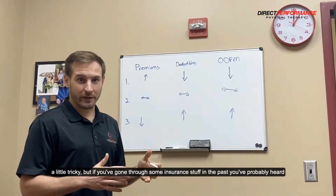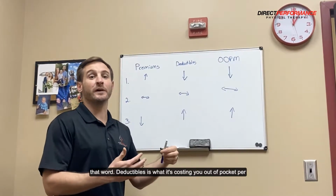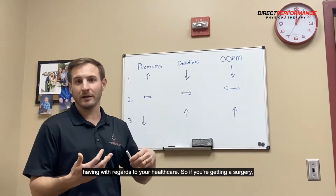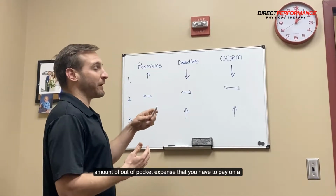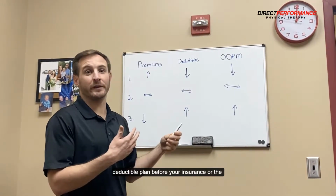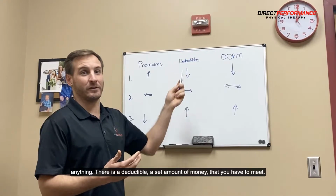Deductibles is where it gets a little tricky, but if you've gone through some insurance stuff in the past, you've probably heard that word. Deductibles is what it's costing you out of pocket per issue that you're having, or per case, per incident that you're having with regards to your health care. So if you're getting a surgery, going through physical therapy, going to the doctor's office, there is an amount of out-of-pocket expense you have to pay on a deductible plan, where before the insurance company kicks in anything, there is a deductible, a set amount of money that you have to meet.